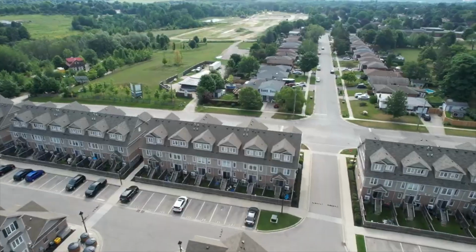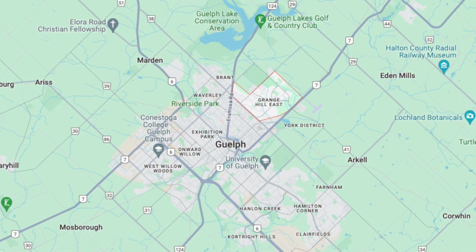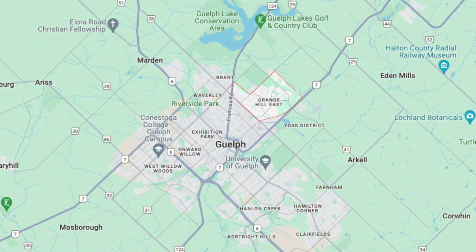So you're thinking about making a move to Guelph, Ontario, and you want to know more about the neighborhood of Grange Hill East? Well, here's a few things that I can share with you. If you look on a map, Grange Hill East is indeed the most easterly section of Guelph. But Guelph is more of a north to south city, so being on the east end does not mean we're that far away from the actual core downtown. For most people living in Grange Hill East, it's a 10-12 minute commute to downtown Guelph.